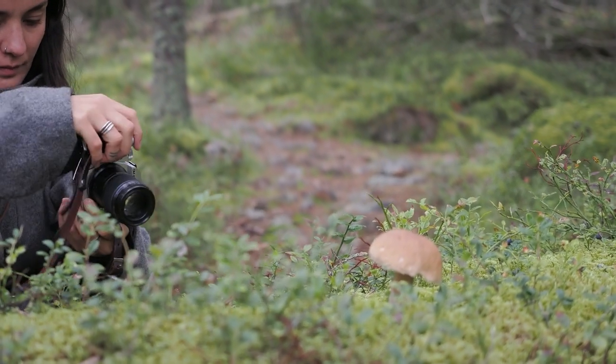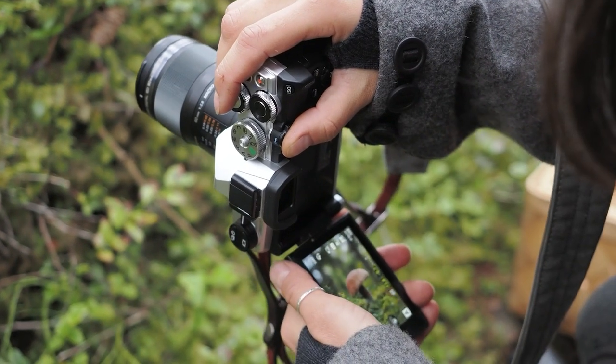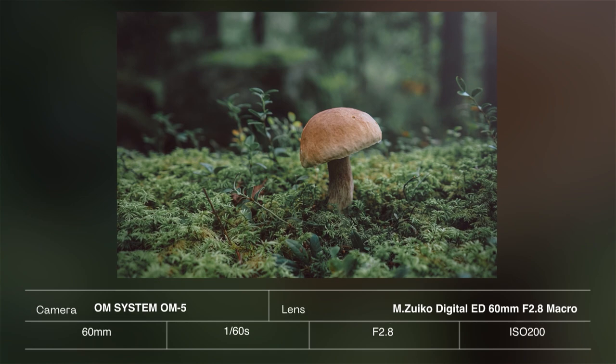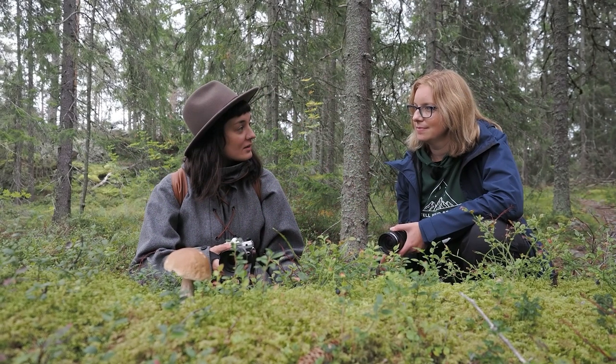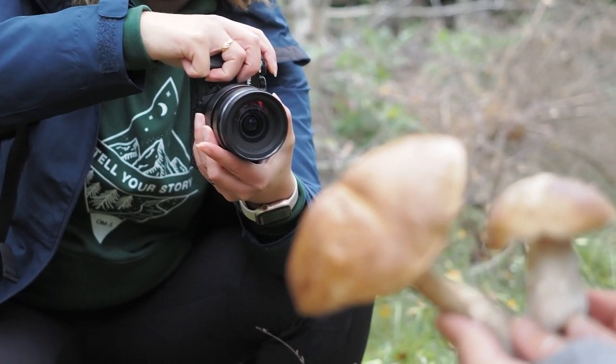So yeah, I've just been using the macro lens. Since the mushrooms are so small, it's really nice to get them all in focus and still have a blurry background. And with the built-in stacking, I don't have to stitch it when I'm home in front of the screen. So then I have more time in the forest instead. Yeah, that's perfect. I really appreciate that.